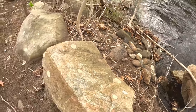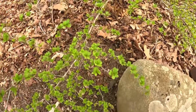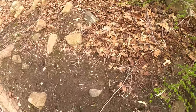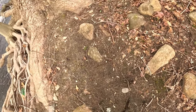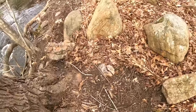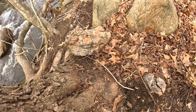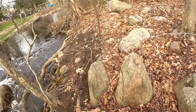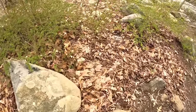See anything else here? I'm gonna take my pitchfork with me. I'll see if I can get my hand up, please. Stick a stick in it when I get home. Piece of rebar. Good piece of rebar. Wire. Cool. Let me make my way back over here.